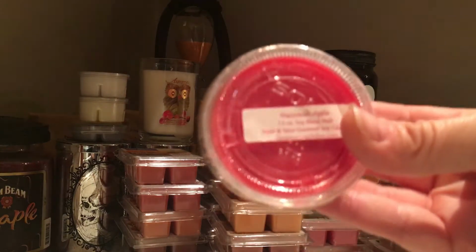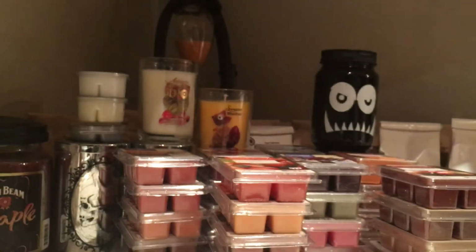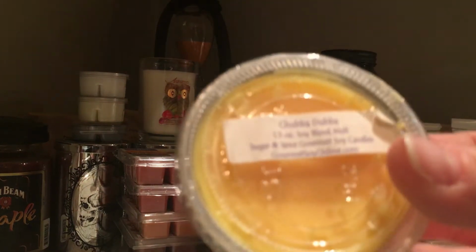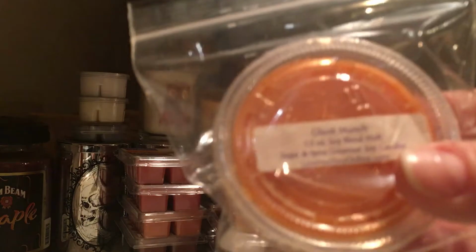So this is Macintosh Apple. This is All Sugar and Spice Soy Candle Company. Then we have Chubba Dubba. Sorry about that, there you go. Some are still in their bags. We have Ghost Munch.